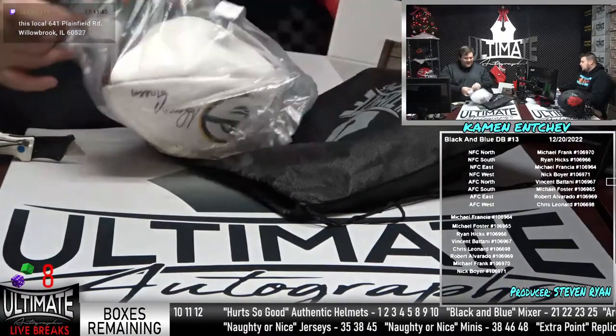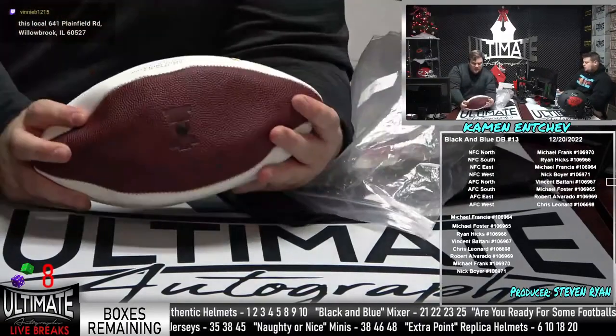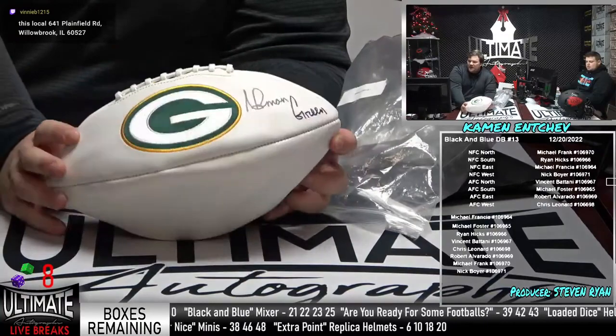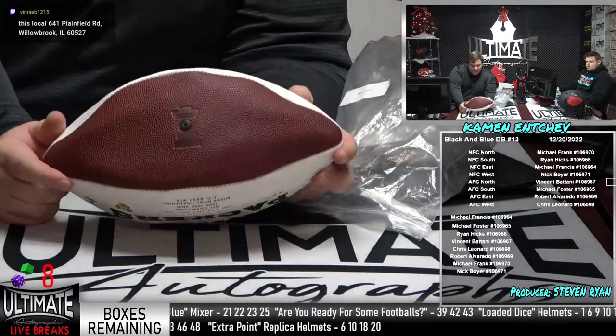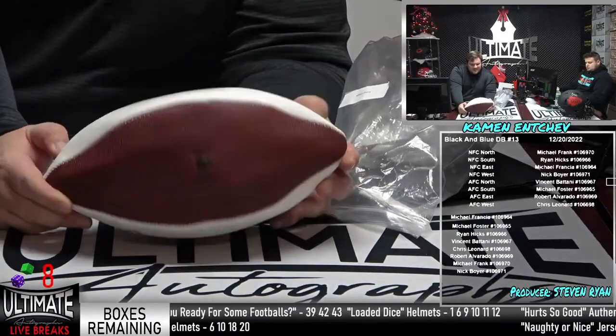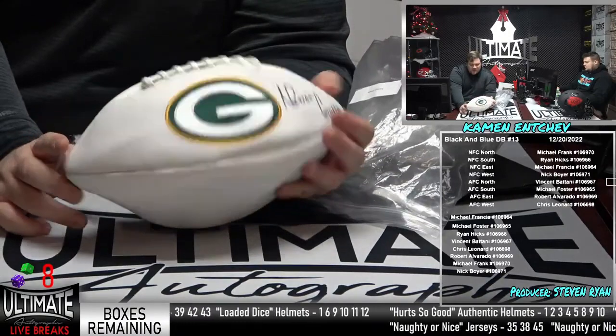We've got the Amon Green, Green Bay Packer all-time leading rusher. This football, I know, has some issues. Getting pumped up. Beautiful autograph, and there are just some little marks on the ball. It's not in the cleanest condition. It's a little tough to pump up, but it's a great autograph, a great player.